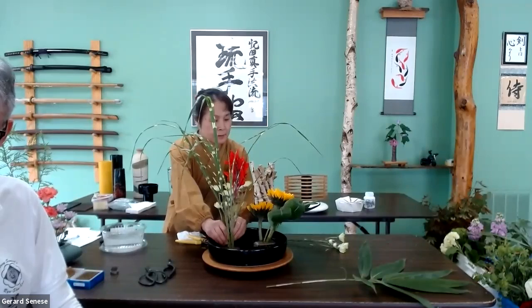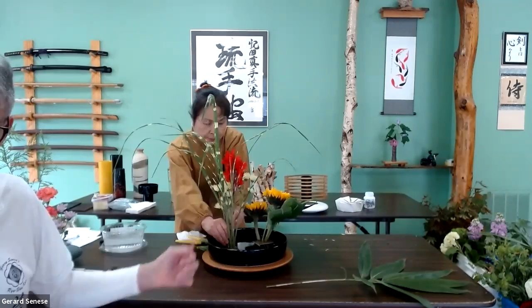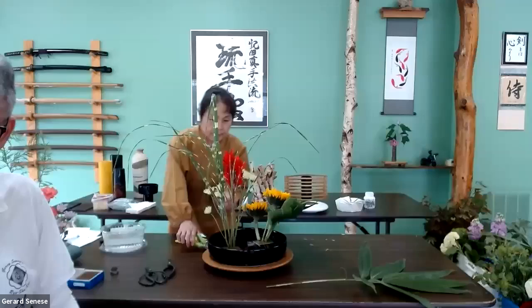Again, this is the back of the arrangement. And they do have shows. They do have flower shows like we have here in America, where they have judged Ikebana competitions where you go in and make one or two arrangements, and then the whole room is full of these arrangements and the judges go around and select the grand prize, the blue ribbon, the best in show and different things of that nature.